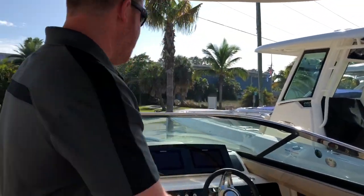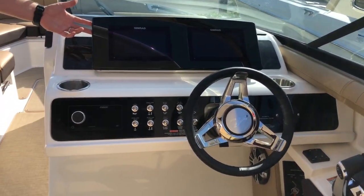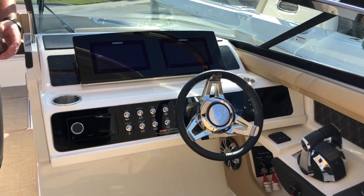In fact, if we go forward to the driving station, for 2019, Sea Ray redesigned their dash to be much more like a yacht or a sport fish. You've got joystick controls. You've got automatic trim tabs, a spotlight. There's nothing that's gonna catch you by surprise for a day on the water.